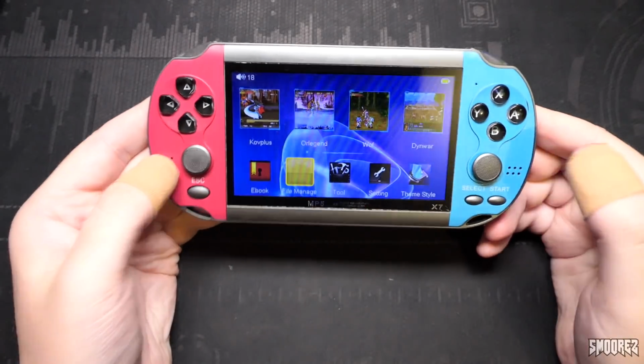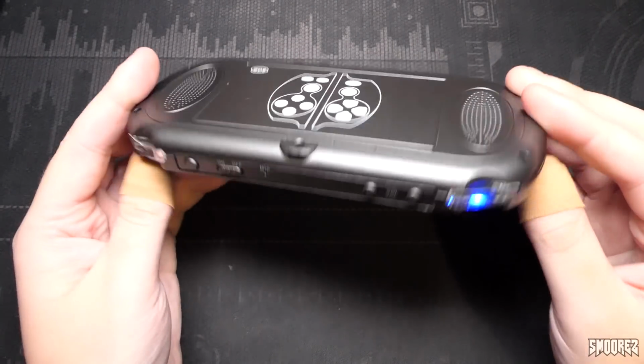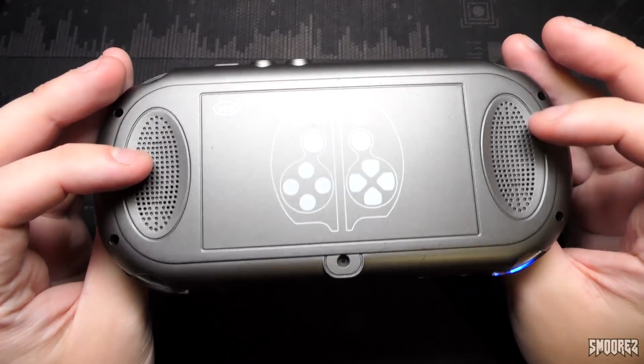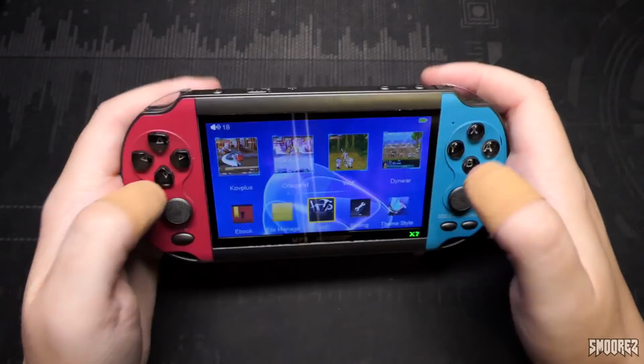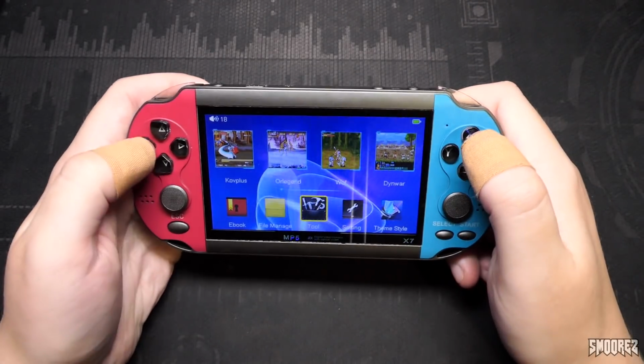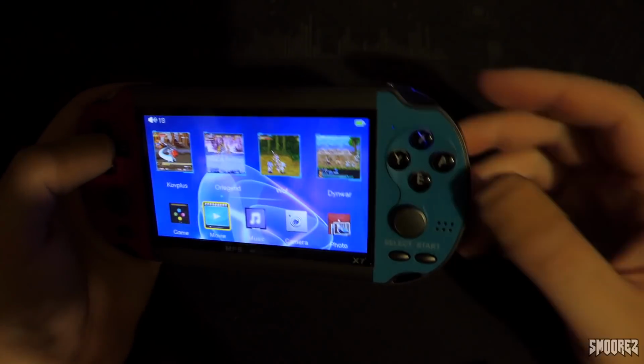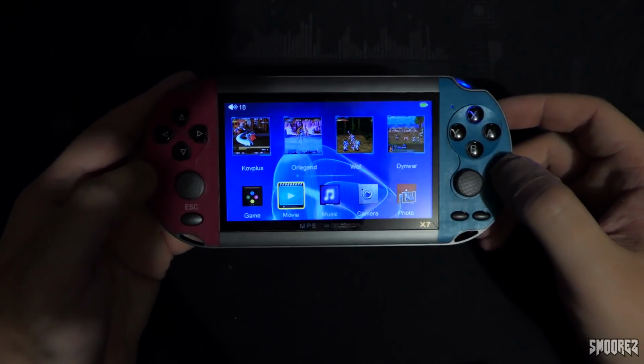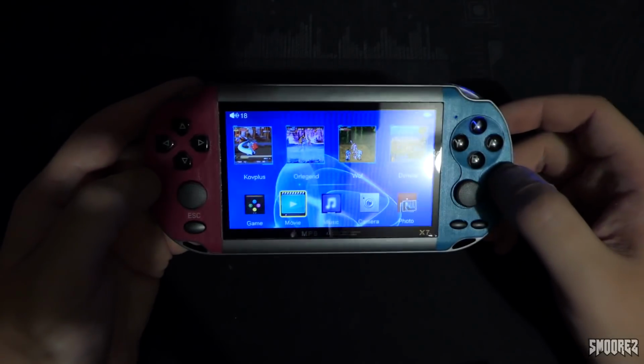Now notice the speaker grills right here, but the sound is actually coming out from just there. Just one little speaker. And yeah, it's just really not that comfortable to hold. It's just holding a slab of plastic and that's about it. Also, the LED indicator, you can just ever so slightly see it there, just popping out through that little tiny hole. So it's more coming through the crystal shoulder buttons than anything else. And the screen brightness looks a little something like that, which is definitely not the brightest that I've seen.